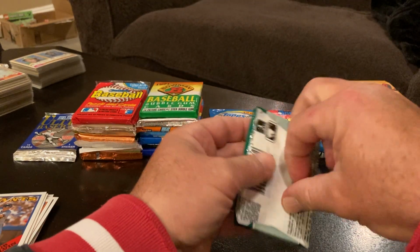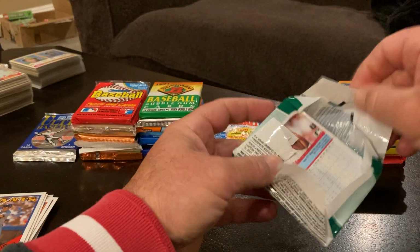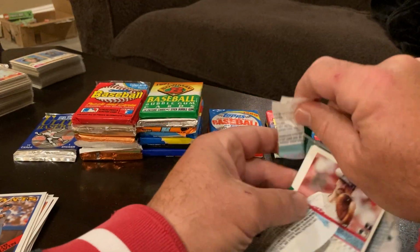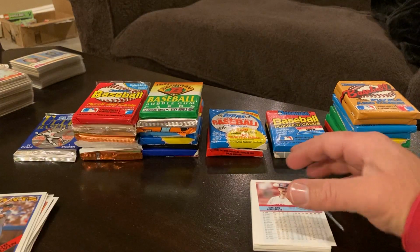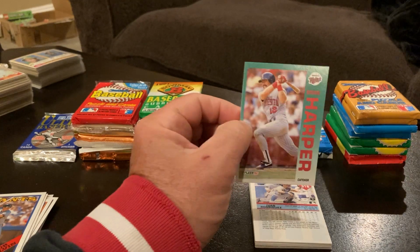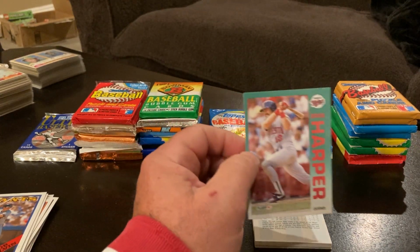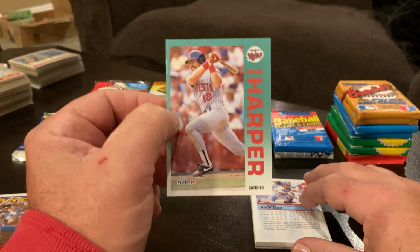92 Fleer next. I think this is a set where all the good stuff's in the update for this year, so we'll see what we can get. Oh yeah, this is a horrible set. I wasn't collecting 92 anymore.